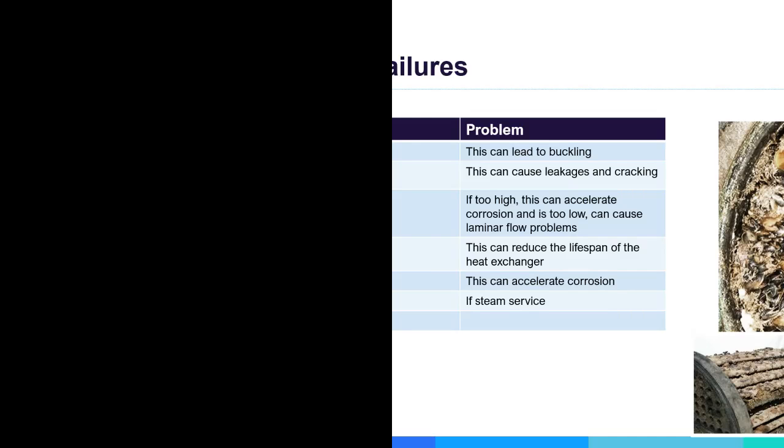Liquid dropout or steam hammer, again, typically comes from a change in process parameters, but can cause major heat exchanger problems.